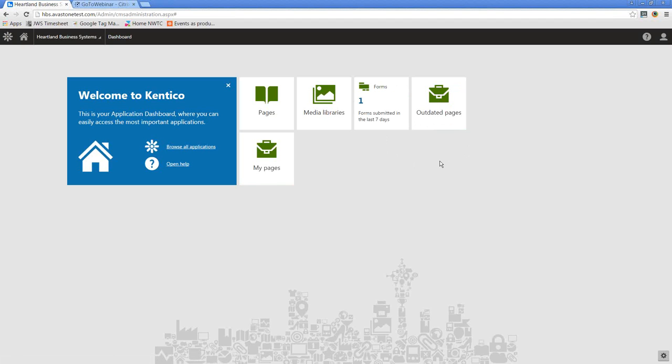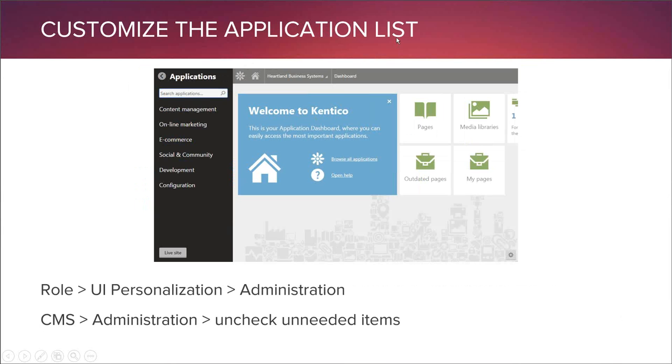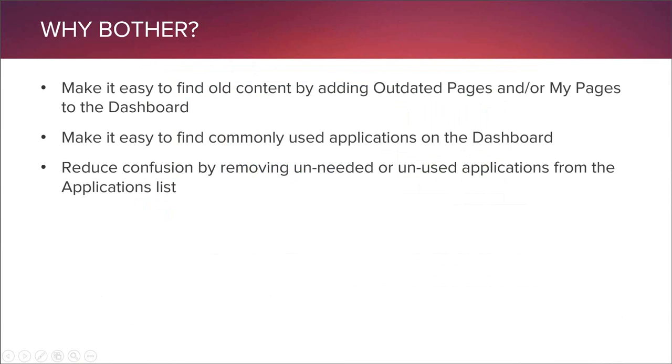So outdated pages and My Pages can both be helpful things on the personalized dashboard that will allow people to keep track of content so that you don't end up in the case where you have old content on your site. Now I'm going to go back to our presentation. So we talked about customizing the dashboard. We talked about customizing the application list so that we limit what shows up here if you ever click into applications. And so that's going to help with the old content.